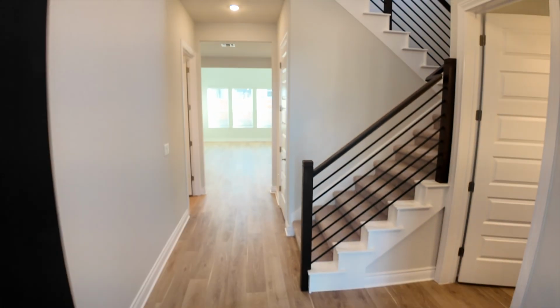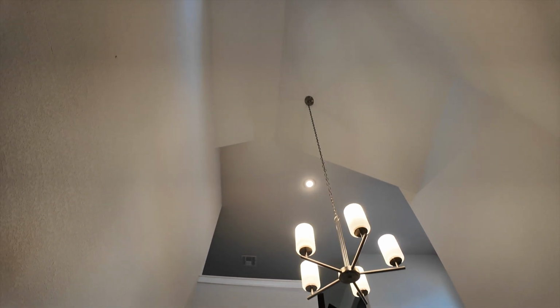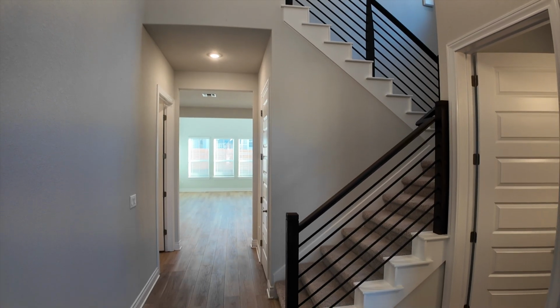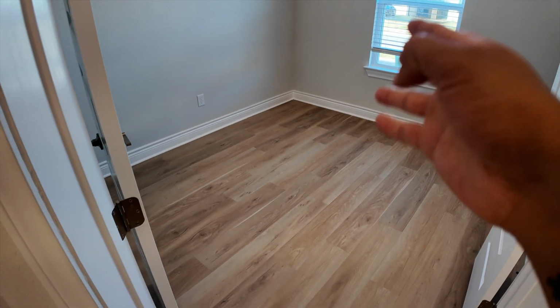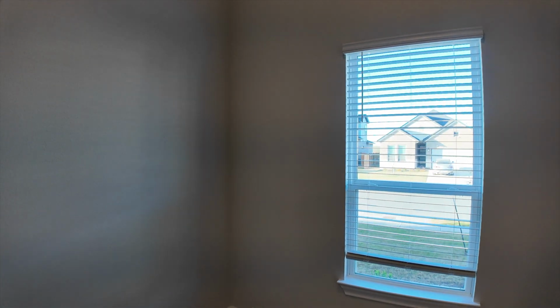So as soon as we step in, oh my goodness, right? Very tall ceilings. This is just curb appeal right here. This looks really, really cool right here. But immediately to my right is where our office space is going to be. You can convert this to an extra bedroom if you wanted to, or really do whatever you want.